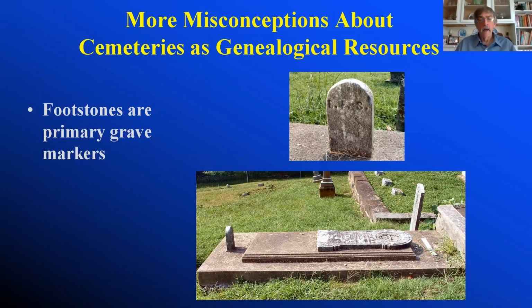You have not. And it doesn't help matters any that people at most cemeteries hate footstones. So a lot of times they'll pull them up and pile them up in one corner of the cemetery or on one of the boundaries of the cemetery. And people find those and think it's markers for more individuals, and it's not.